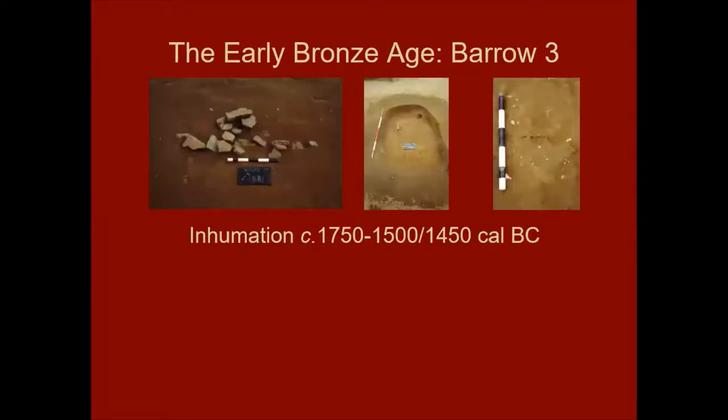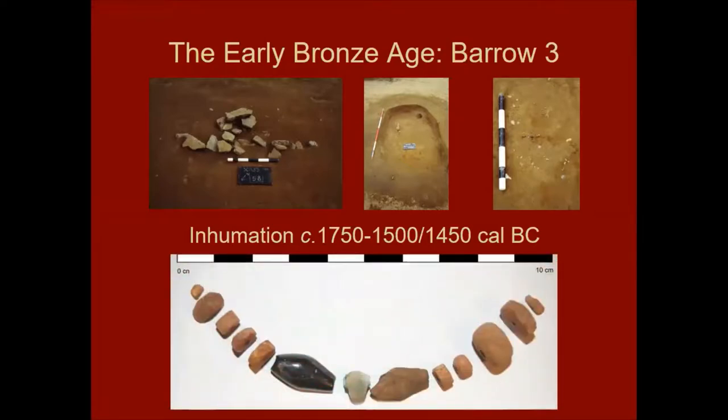And as we went down, it's extremely difficult to decipher where the edges of this feature were, but eventually it was revealed that there was a sort of grave shaped cut within it, which presumably had once held the remains of a person, now long gone. However, some of the grave goods did remain. So there was a really nice flint knife, but most spectacularly, up at where we assume the head end would have been, this amazing Bronze Age necklace. And this is one of only two from the entire East Midlands.